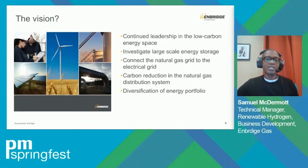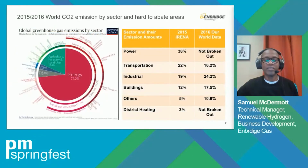We would like to see the connection between the natural gas grid and the electrical grid, and hydrogen enables us to do that. Carbon reduction in the gas system and diversification of the energy portfolio. So let's take a look at the world carbon dioxide emission from 2015 to 2016.